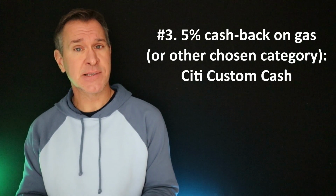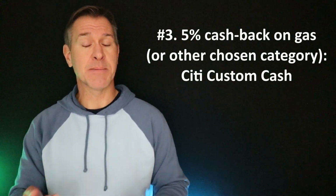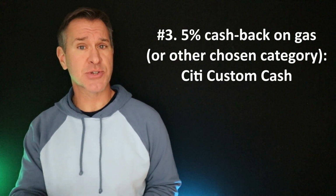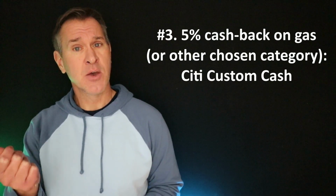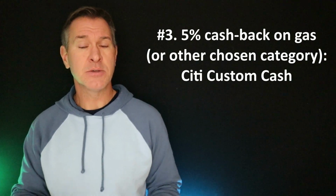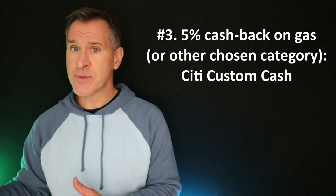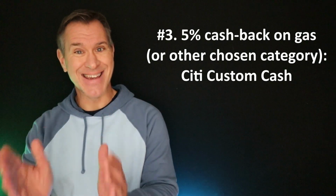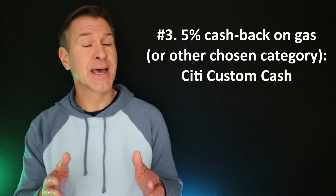So the play with this card is to essentially use it as just your gas card, or maybe one of those other categories. But in this case, let's say we're going to use it just for our gas station purchases. We're going to get 5% cash back on all of those gas purchases with the card, up to $500 per month, which for most people, you can probably stay under that cap. All of the other purchases that you make with the card are only going to get you 1%, which is why we are using this card as a narrow 5% only and putting just one category of purchases onto it.